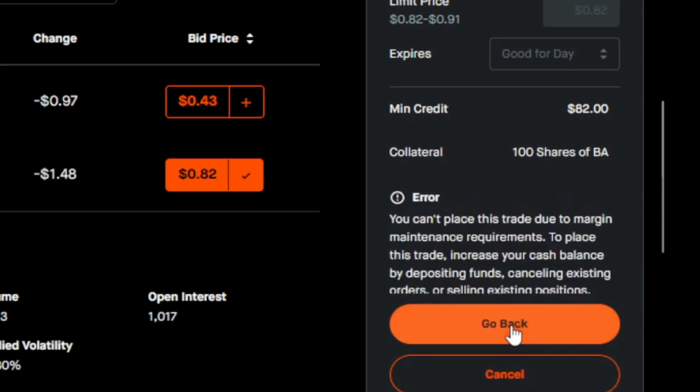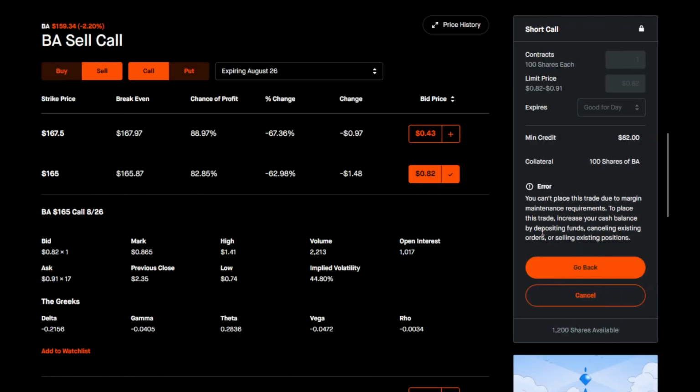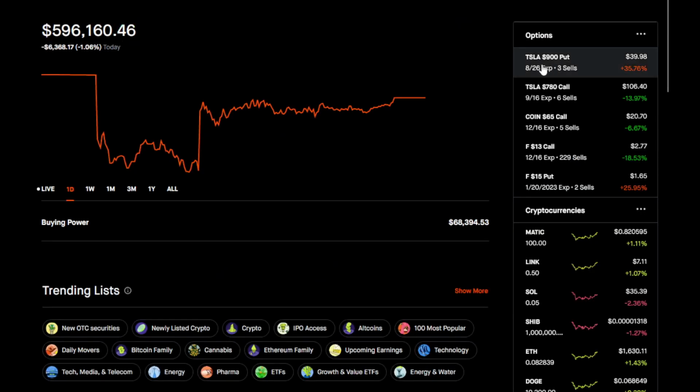If I click submit, you can see that there's an error and it's saying I can't place this trade due to margin maintenance requirements. To place this trade, I'll have to increase my cash balance, cancel existing orders, which I don't have, or sell existing positions, again to free up capital for the trade. I did not understand why this was happening, but after doing some research, it's because of all of the contracts I have with Tesla.